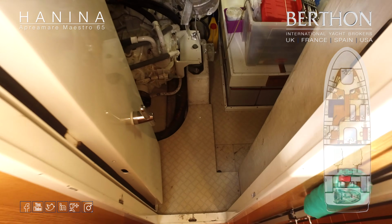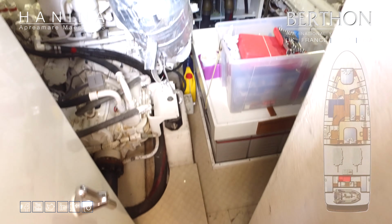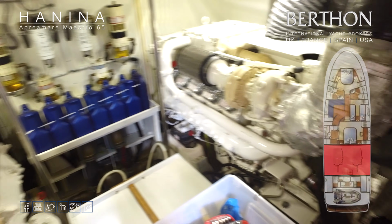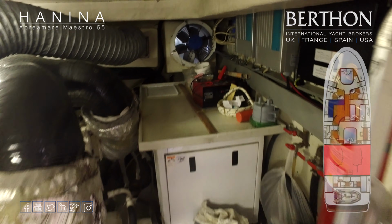So we have a watertight bulkhead door. This vessel has additional batteries, a complete power pack over new, which you can see in the middle of the photo at the moment. So she is fully equipped for overnight silent running without generators, running air conditioning and domestic services.